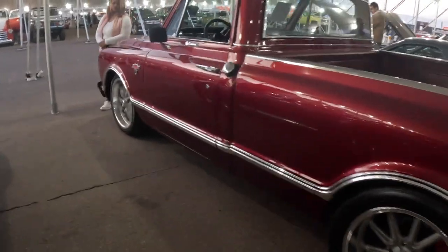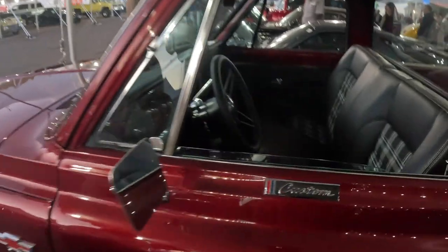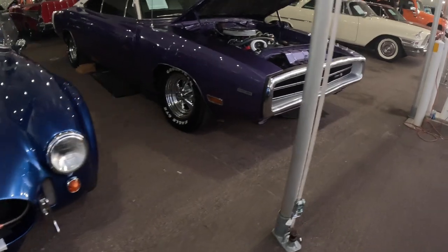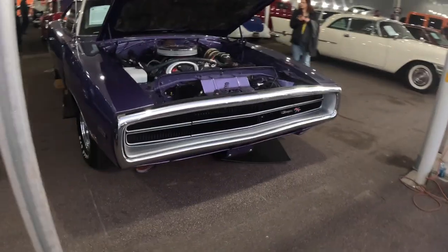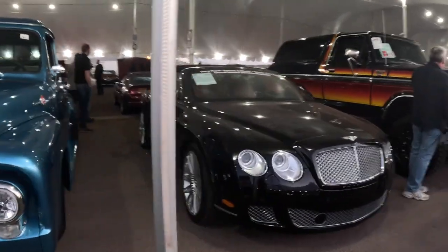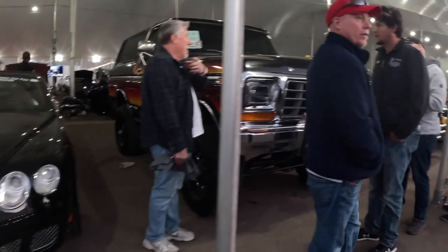Nice color too right here, but like a burgundy. Mm-hmm. Yeah, like the seats. Cobra. Charger. Probably a lot because they ain't got but 2,000 something miles on.